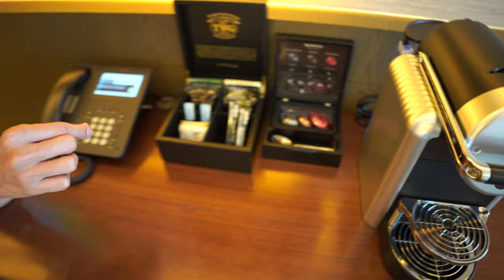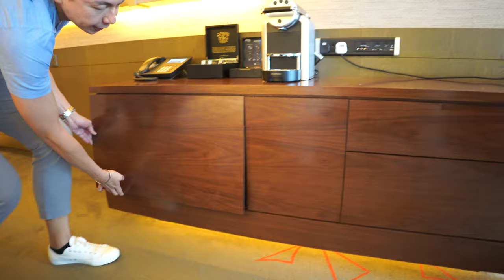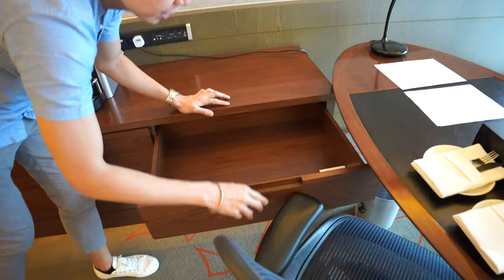Coffee cups are here for us to help ourselves if we need a hot drink. Is there anything inside this? Nope, it's where they keep all the wires. And then this is the drawer with a mending kit. So there's a sewing kit inside the drawer.